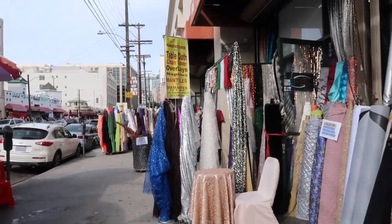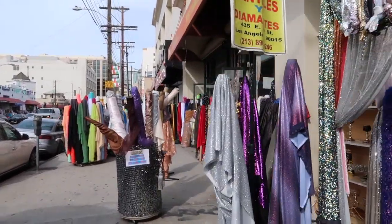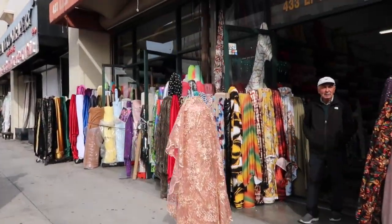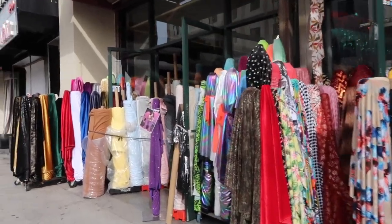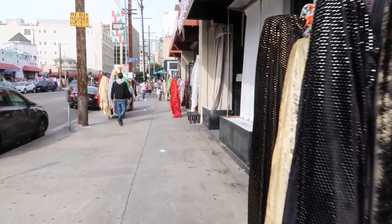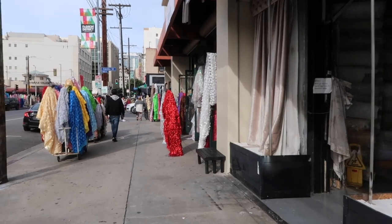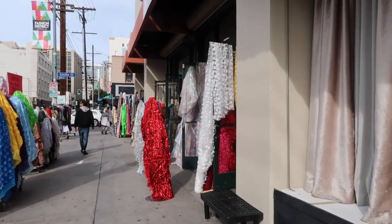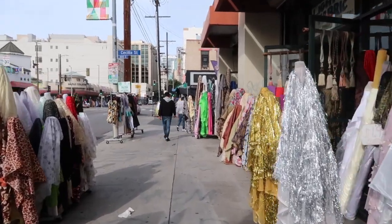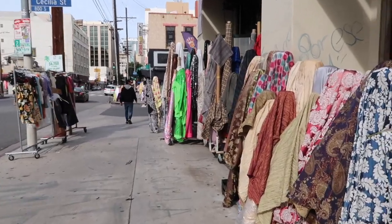Sequins. Gorgeous. So many fabrics. Oh yeah. I'm glad that you're with us. Be a Bridgerton.